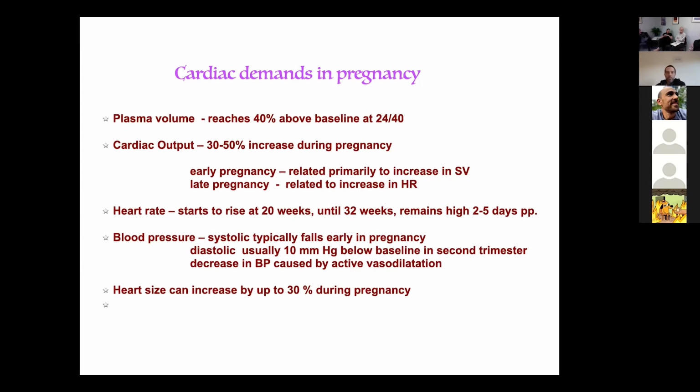So it comes to the cardiac demands in pregnancy, and I guess this is all pretty basic to everybody, is that your plasma volume goes up 40% by the time you're at 24 weeks. Your cardiac output goes up on average 40% during pregnancy. Early in the pregnancy, mainly due to increased stroke volume, later in the pregnancy, heart rate. Blood pressure normally drops early in the pregnancy, and your heart size can increase by up to 30%.